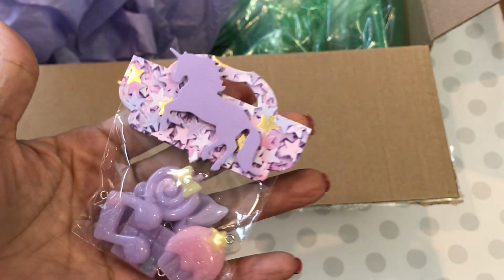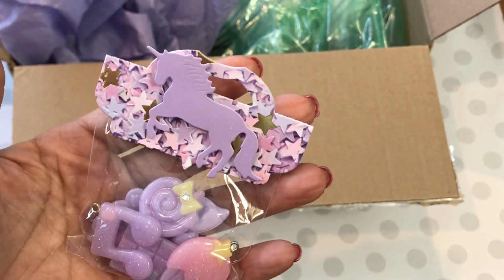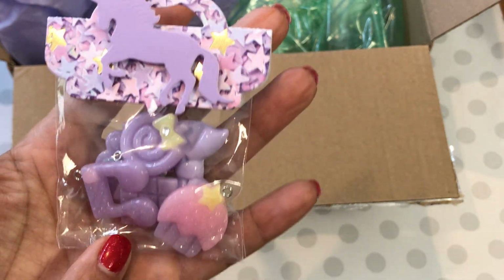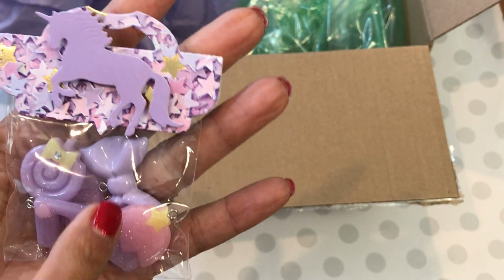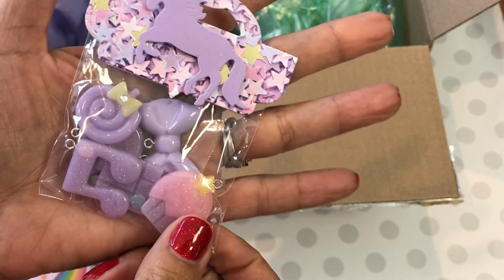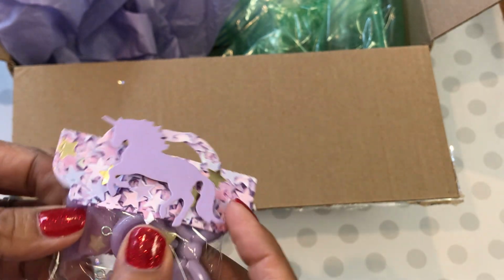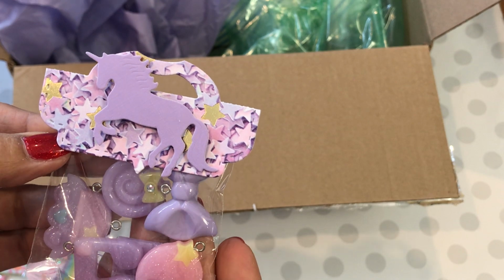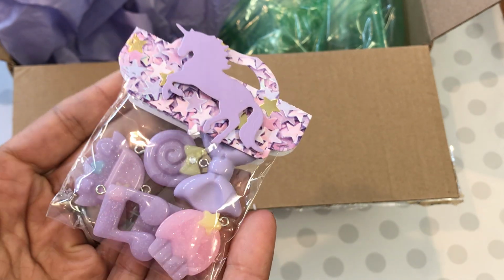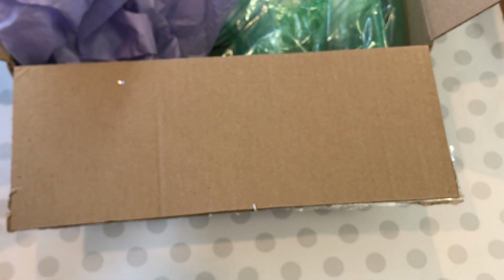And last but not least, she sent this little package right here, and again, a super cute little topper with a unicorn, and she sent me some purple charms, and they're all a little bit different. There's some music notes, a cupcake, a really pretty purple bow. Oh my gosh, this is so sweet. I love it. Absolutely adorable. Look at that. So cute. Thank you so much for sharing with me. Thank you, thank you. All right, I'm gonna move that off to the side and open this up.